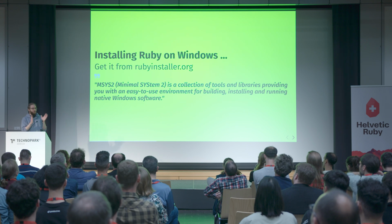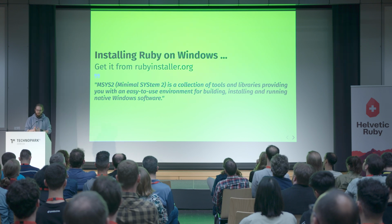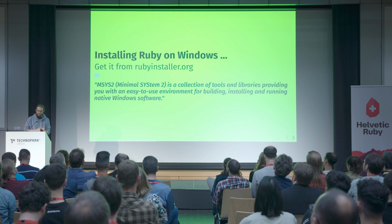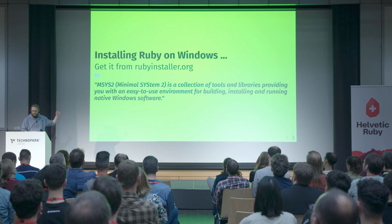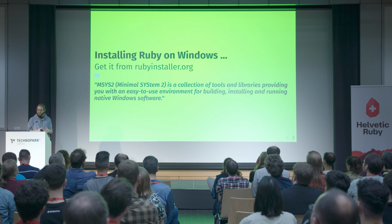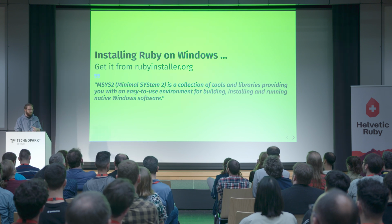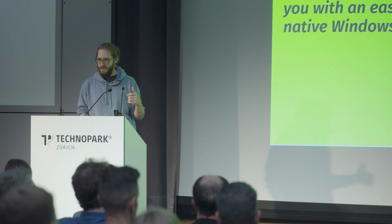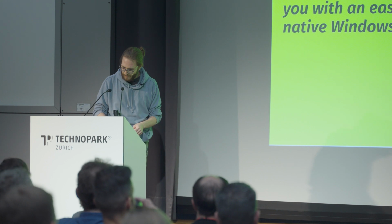If you want to get Ruby for Windows, you can get it from rubyinstaller.org, and you will stumble upon this quote about MSYS2, which self-described is a bunch of tools and libraries which help you building and installing and ultimately running Windows software. And you might be wondering, okay, why would I need that? Because it's quite large. I think it's close to a gigabyte.